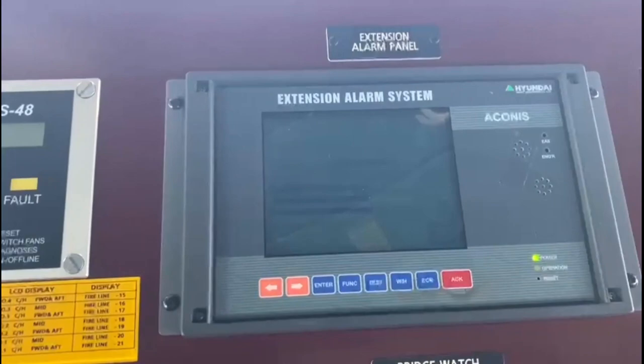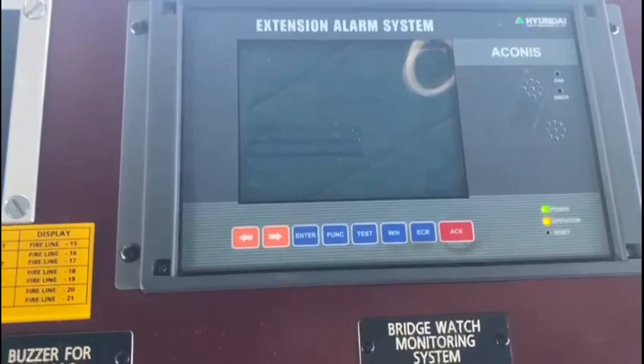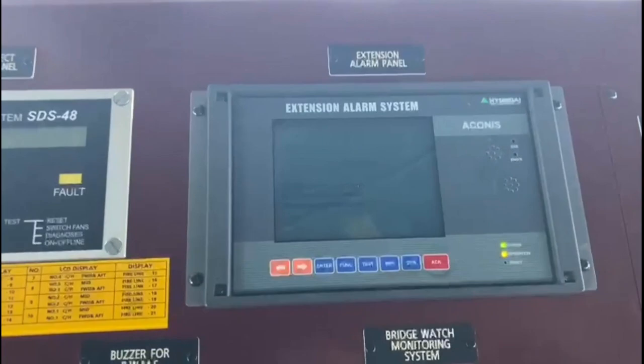Extension alarm panel. So, ano yung alarm dito? Tumutunog dito din. So, alam din namin. At makikita din namin kung man yung engine or hindi. At sino yung duty engineer dito.